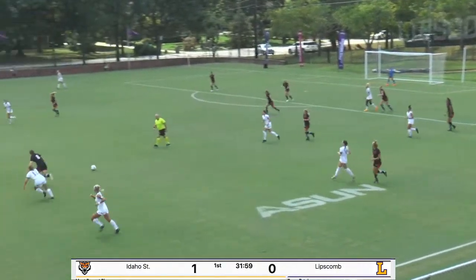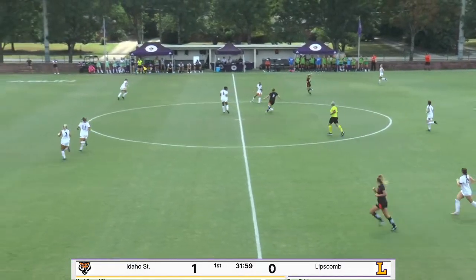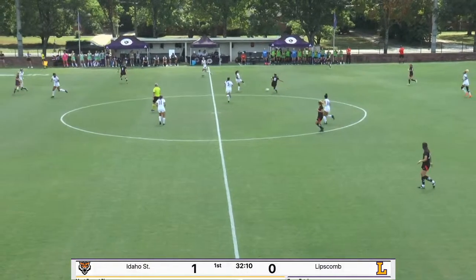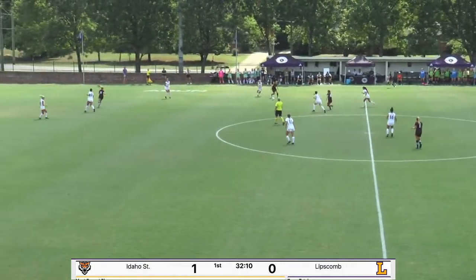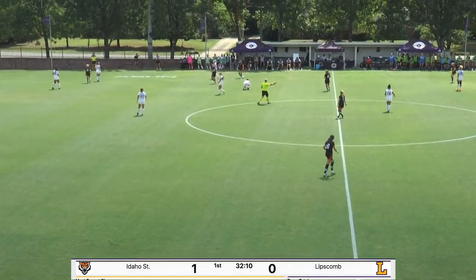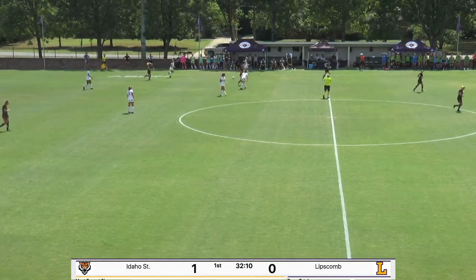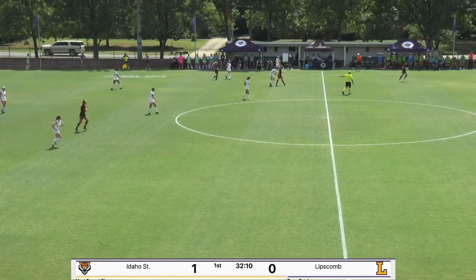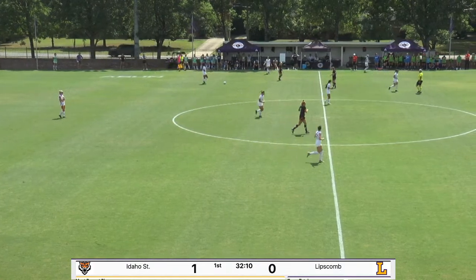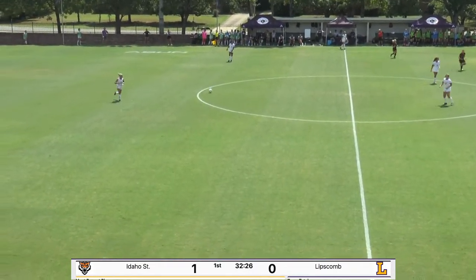Credit Idaho State, they have really brought the attacking pressure thus far to Lipscomb. They have not shied away from a team that dominated last year, of course, made it to the NCAA tournament. Idaho State has shown no signs of being afraid or of shying away from contact. They've stayed aggressive. They have challenged these Lipscomb attackers. They have swarmed to the ball, and it's paid off so far as they have shut out the Bisons through the opening 30-plus minutes.